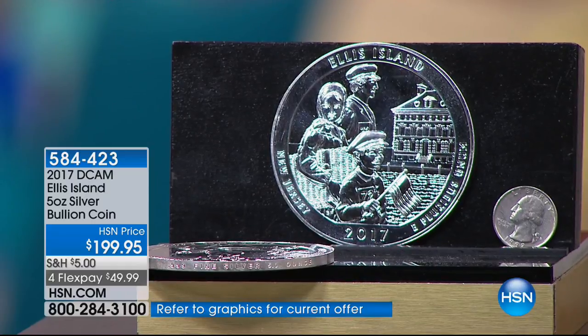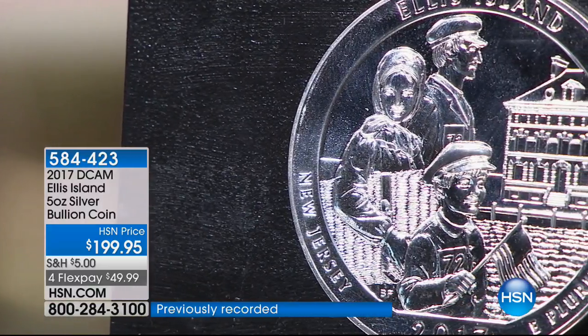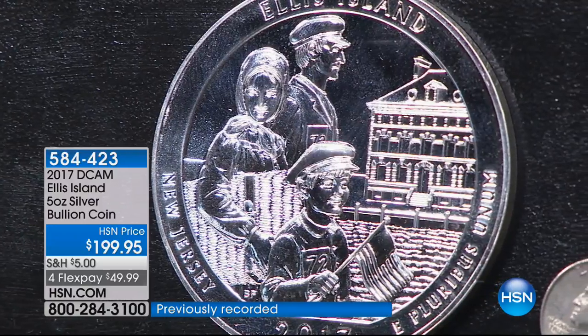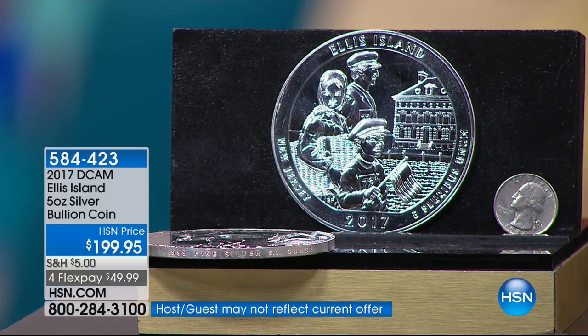The reason is, as soon as we put them on hsn.com, people have been waiting. We've been collecting these, we've been selling these. All the ones that I sold for 179, 189, 199, which were my original issue prices, are now 249, 299, 329, 349. I have the Hawaii coin from 2012. I think it's $529.